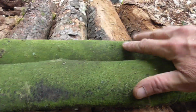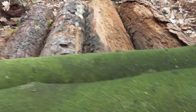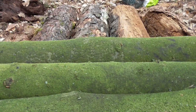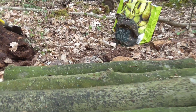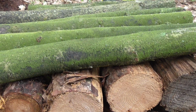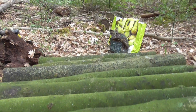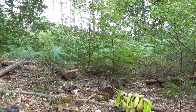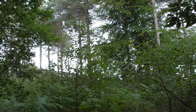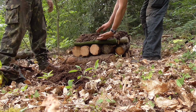Trying to get them closely fitting as possible. Oh, that's not too bad. They're covered in soil. No threat to catch the wood on fire, the actual woodland. That's the plan, anyway. It'll work. Saw Ray Mears do this once. Right. Good depth of soil.